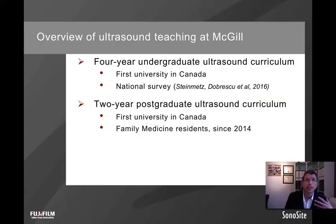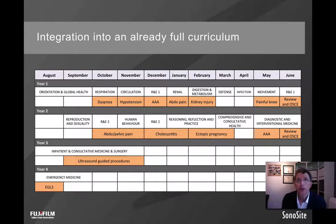So how is it integrated? Well, we are the first university in Canada to have a four-year ultrasound curriculum. We published a national survey in 2016 that documented that. We also have a two-year family medicine residency bedside ultrasound program at McGill.